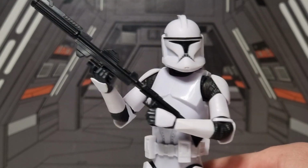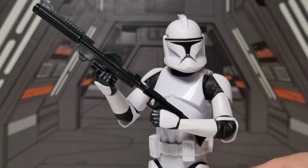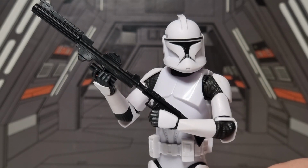Yes, he is the Phase 1 Clone Trooper. Awesome, awesome figure. Such great articulation in these new molds. Right, not much to look at on him. He looks cool. Let's move on to the next one.